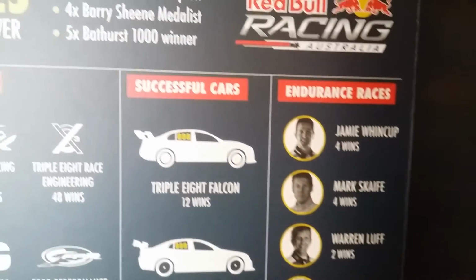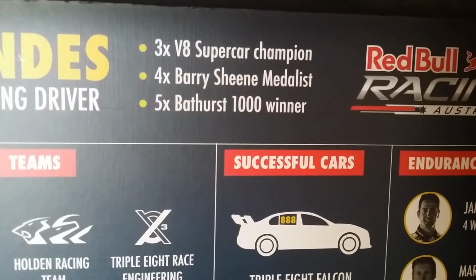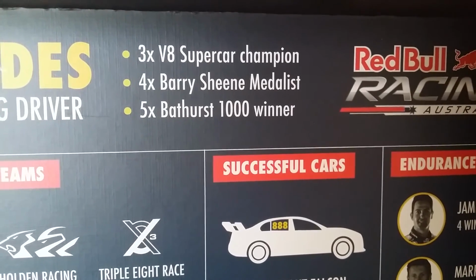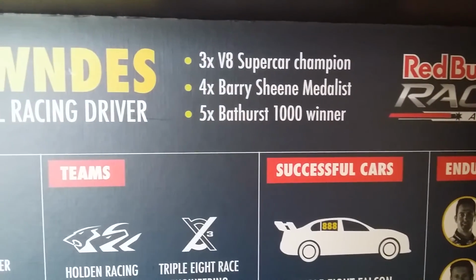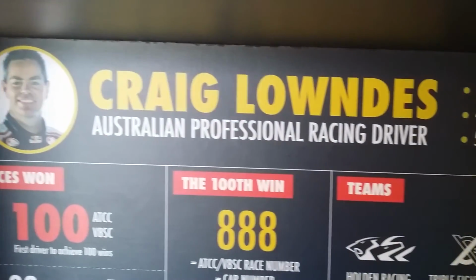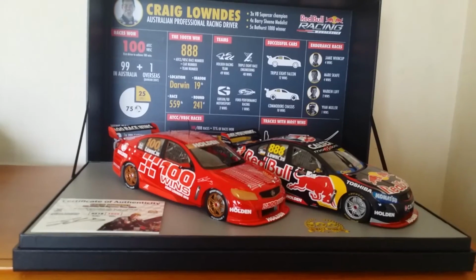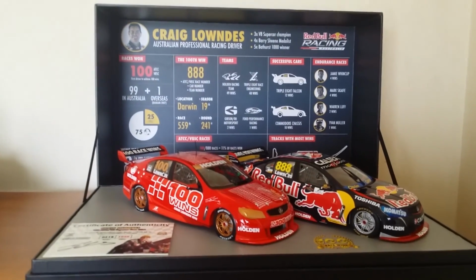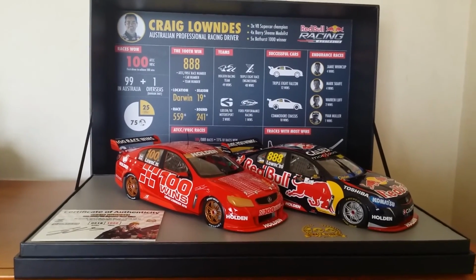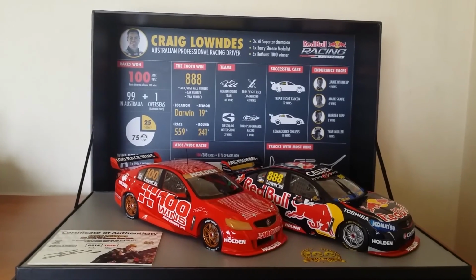And at the top there you can see Red Bull Racing Australia. He is a 3-time V8 Supercar champion, 4-time Barry Sheene medalist, 5 times Bathurst 1000 winner. So now we're going to put the cars together and I'm going to show you the full package. So there is the full 1 in 18 scale model Craig Lowndes 100 wins twin set full display with the vehicles.